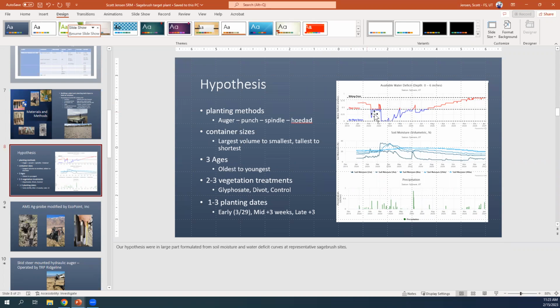The blue line here indicates that there's no plant stress. This is water deficit. So early in the year, the ground is typically frozen, and this value is for 0 to 6 inches, so the water is not really available to plants. At this point in time, there was probably a rain event that melted the snowpack to some extent. It penetrated the ground, got a little bit of loss of that frost, some freeze thaw action for the next little bit.